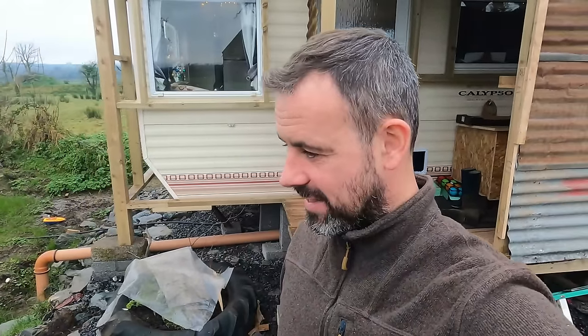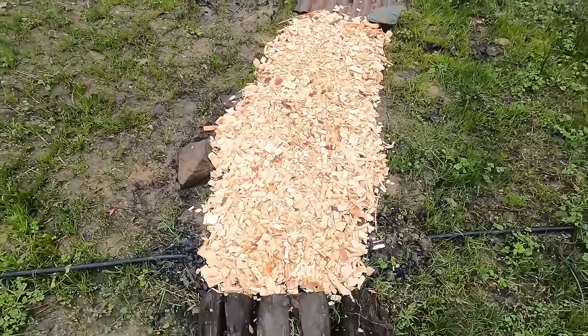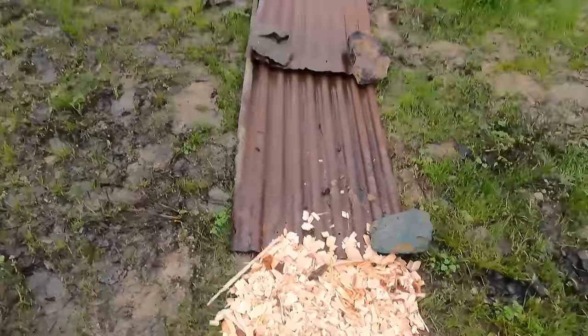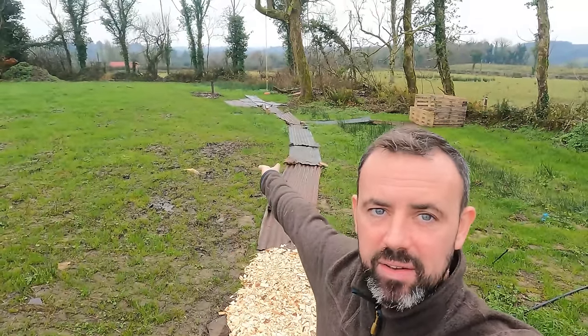And I got a sample as well, because me and Rebecca talked about the pathways around the land here. They're pretty dangerous because it's metal, and in the wind, obviously, these all flew everywhere. So we got this, just some white chip. This is about half a bin bag full, pretty thick, decent, and it smells nice. That will be a lot safer down the pathway to the rope swing over there, and then we have another pathway down towards the pond. And I think that's it now. We'll sort of leave it.